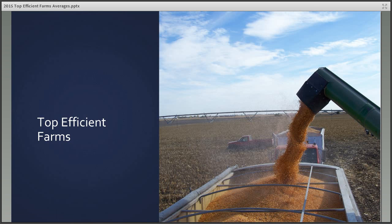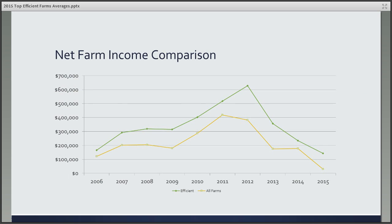So if we jump in here just a little bit and look at the total net farm income, you can see the efficient farms are the green and the all farms are the yellow. We're consistently seeing these farms outperform the average, following the same general trend, but we do see some pretty big gap differences in 2012. We'll see what caused that as we get to a corn price chart later. And we can see a narrowing in 2014.